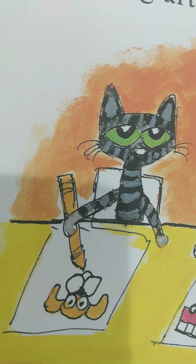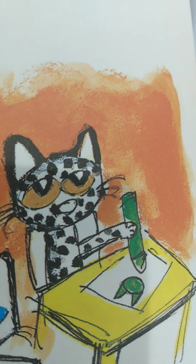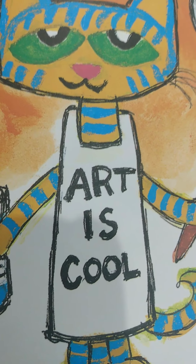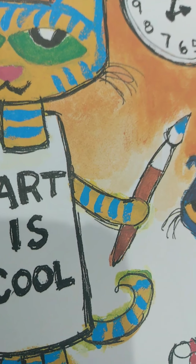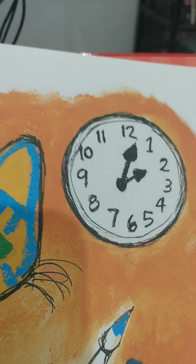Now it's time for art. Everyone says, yay, art. Pete leads the class to the art class, and that word says art. It is. Lots of kids are making art, so it's finally time for art. He's doing a picture of a doggy, and a bus, and a green animal, and Pete's friend's apron says art is cool. I think that's his teacher. What color is that? That's right, blue. And there's blue on his paintbrush. And the time says 5 minutes after 2. Well, 2 minutes after 2.